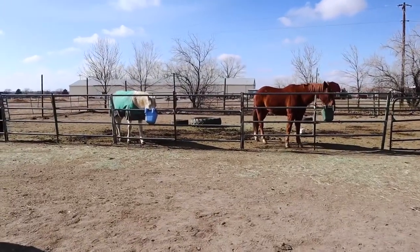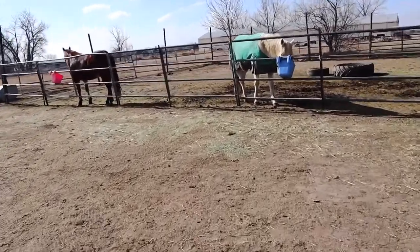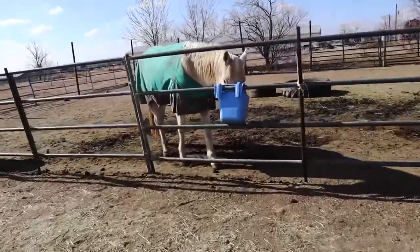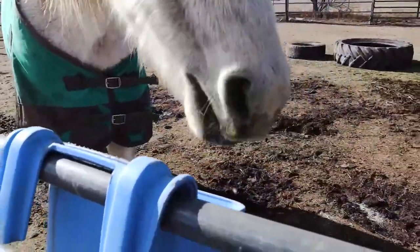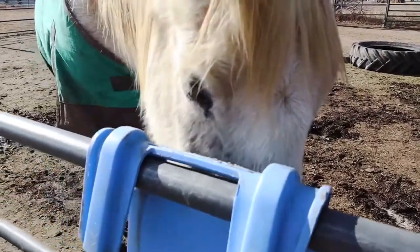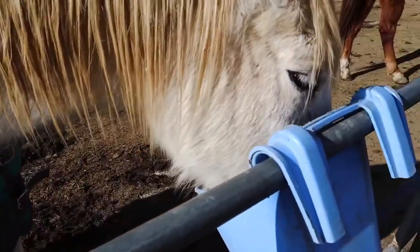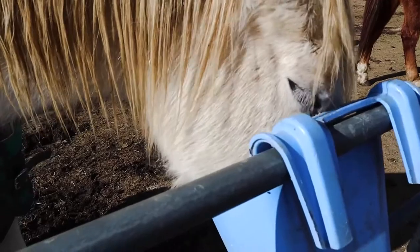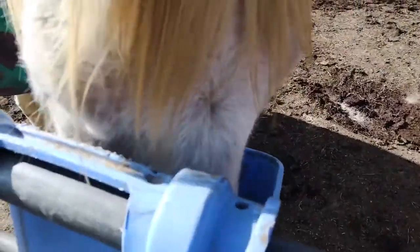Okay, so I just grained these guys and you have to do it in a specific order or else they'll eat each other's stuff. And Mariposa here has a pill that she has to eat. But she's also at the bottom of the herd, so she has to get her food last. And then you have to stand here and make sure she eats her pill. Otherwise, Victory will come over and try to eat her food. Alright, it looks like she got the pill.